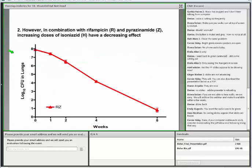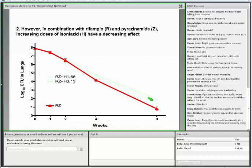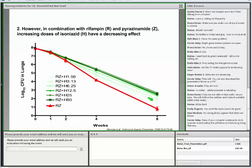Then they took a different base regimen, rifampin pyrazinamide, which also gives very good killing over 8 weeks, and they added back those very same amounts of isoniazid. So here you see what happens with the base of rifampin pyrazinamide, where we've added isoniazid at 1.56 milligrams per kilogram. Surprisingly, adding isoniazid made the outcome worse. Following the pattern of the last experiment, when they added a higher dose, 3.13, killing was yet worse. When they added more, killing got worse. All the way up, as you can see in this progression, the more isoniazid, the worse the killing.